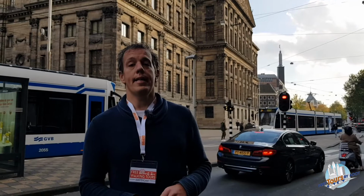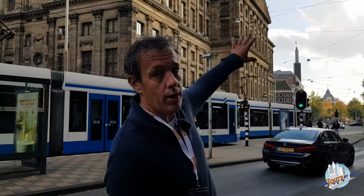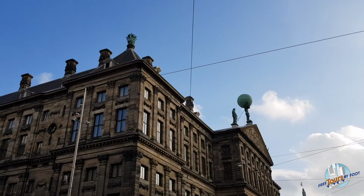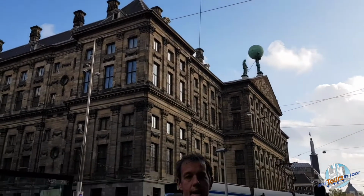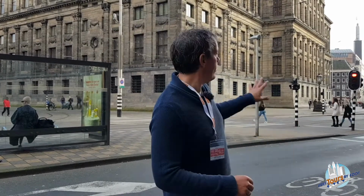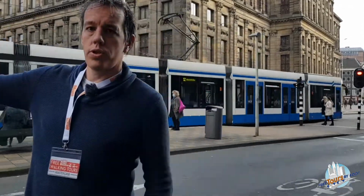So here we are standing on the other side of the town hall. You can see the impressive town hall here in the back with Atlas standing on the top. This was the idea of the mayors from the 17th century, Amsterdam as the central part of the world. But when those mayors wanted to build this big town hall, they had a problem with the church. Because as you can see on this side, you see the New Church, and the priest in that day said the house of God should be the biggest house in town and we're not going to change it.